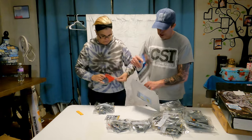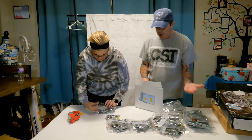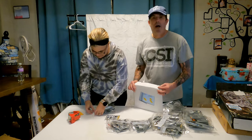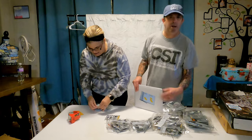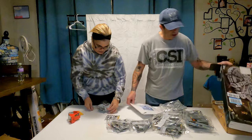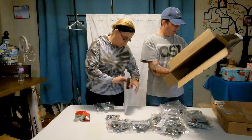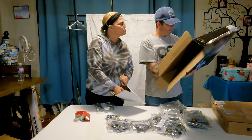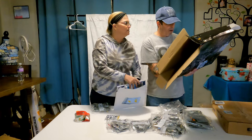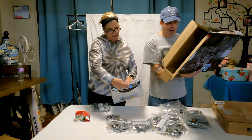Apparently somebody probably opened it up and saw all these parts and went, no. I don't have 47 years of my life to put the Death Star together. I don't know what this thing is. It's got Chewbacca, C-3PO, R2-D2, D-O, I don't know.